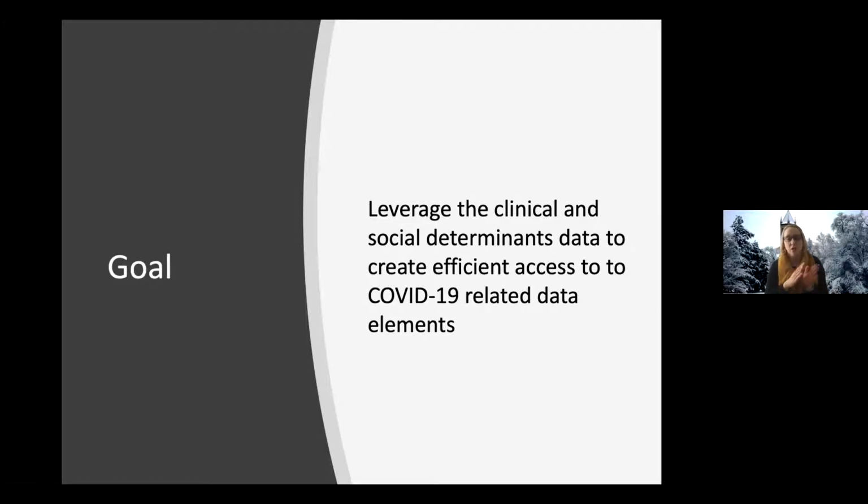Initially, as we were developing this, it was very inpatient focused to try and support those initiatives, but we're currently expanding. Again, the overall goal is to facilitate this access in a way that makes it easy for the faculty to receive it, and to also marry different data sources that are available, because the clinical picture is not the only item that we want to look at.